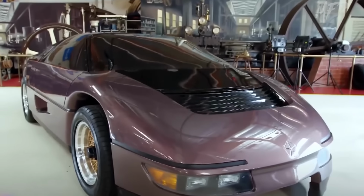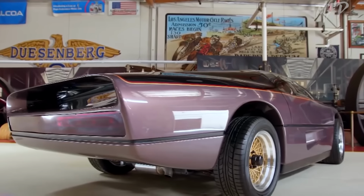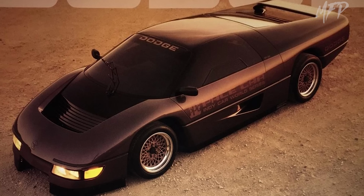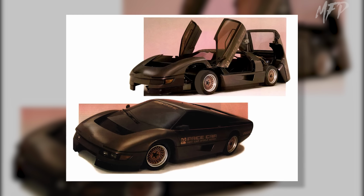In 1983, a project was greenlit by American Fortune 500 company PPG Industries in a joint effort with Chrysler to design and build a car which was to showcase the full potential of a lightweight, aerodynamic body and a small block four-cylinder engine to be used as a pace car in the American racing circuit.